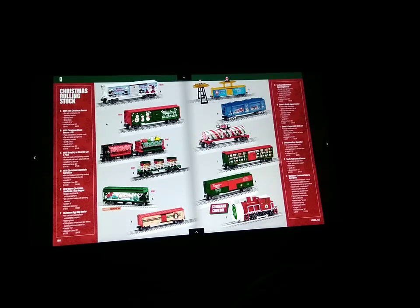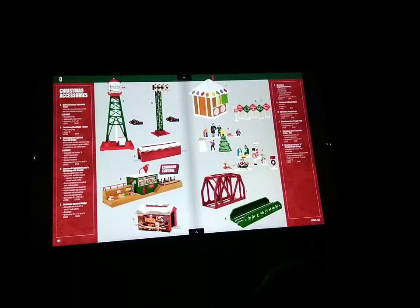They have the 2018 Christmas boxcar, Music, Naughty or Nice boxcar, New Christmas Essential Burial car, Merry Christmas Line Scale 3-bay hopper, and an eggnog reefer. Here's some more Christmas accessories like the floodlight, figures, girder bridge, and the tower.